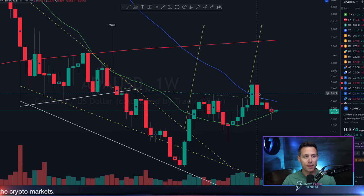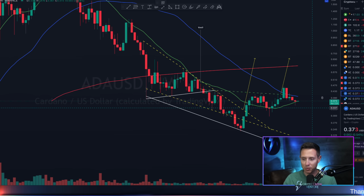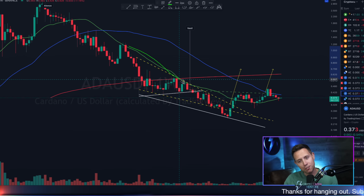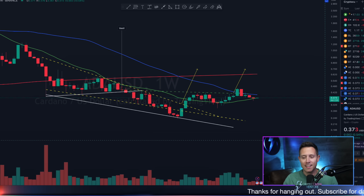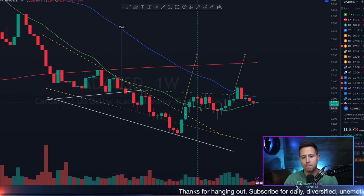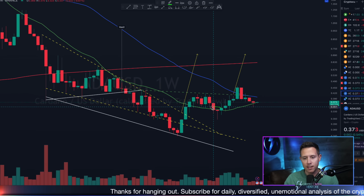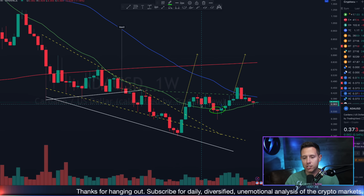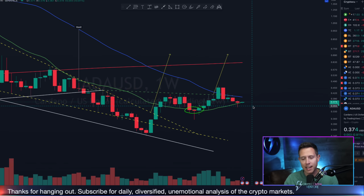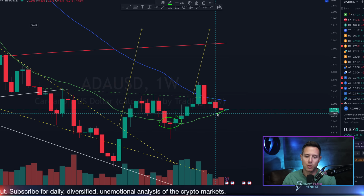This is a big deal on the weekly, at least for me, because as many of you know, if you're an ADA holder watching my videos, it's just been this 20-week moving average. This green line has been that thing that we've talked so much about in the bear market and even coming out of this bear market and even right now. Most previously back here, 20-week moving average, this support, the bounce off of that area. Now we're revisited again.